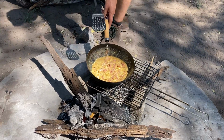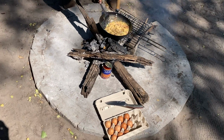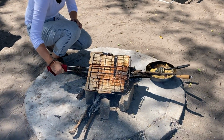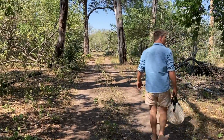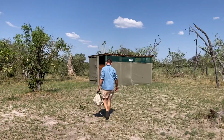I remember when I was a kid, my parents would just give us a cup, normally a tin cup, filled with dry muesli. And we would wake up in the morning and our parents would hand us each a cup with dried muesli. We would jump in the back of the vehicle and go driving around. And that was breakfast and probably lunch too. So yeah, let me know, what is your go-to breakfast in the bush?